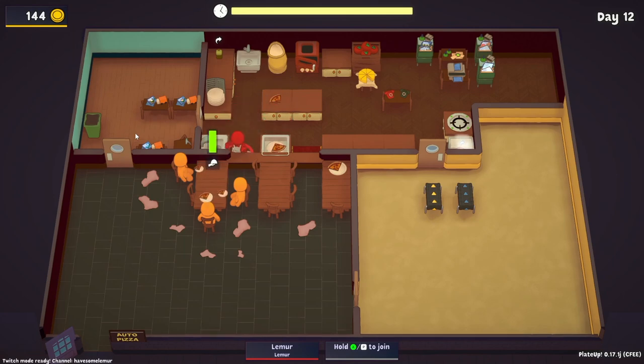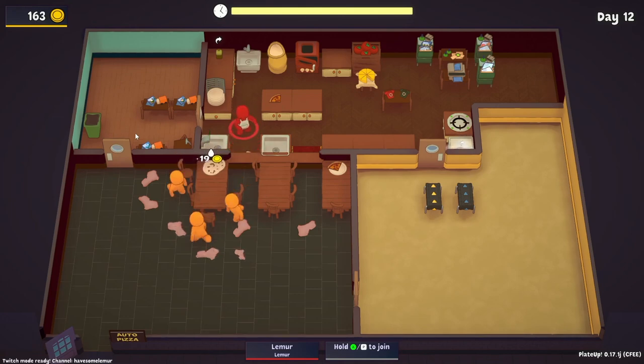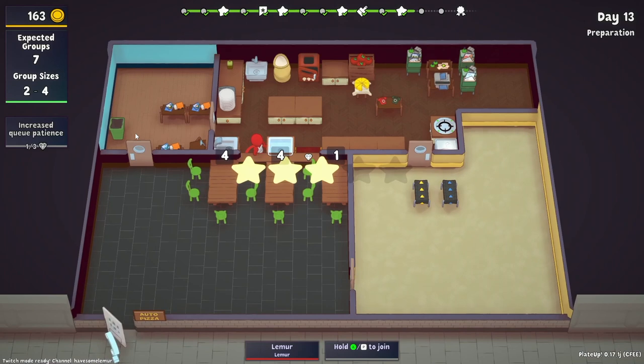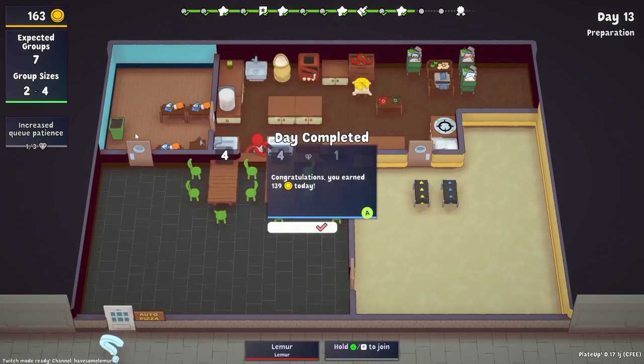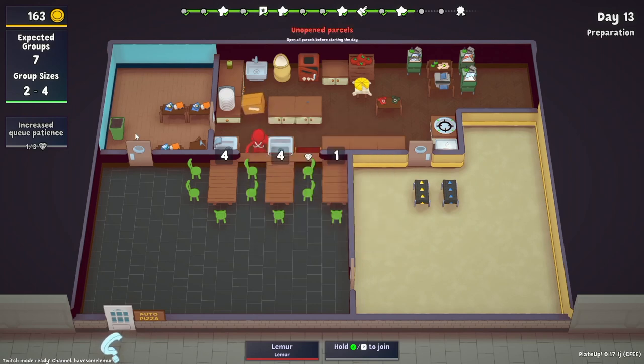And fresh pizza, enjoy. Enjoy your pizza, okay? There we go. Easy peasy. I forget what card this is. Lunch rush or mushroom pizza? So we have our answer finally. We're going to actually need to put down our display stand. We're going to need more freezers, but we have mushroom pizzas, unfortunately, now. Are these 60 or 120? They're 60. Okay.